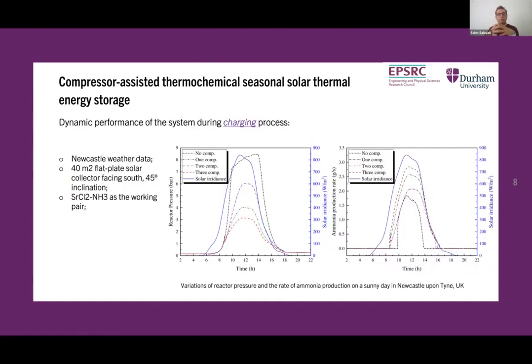Here, the dynamic performance of the system during the charging and discharging process has been simulated using the working pair of strontium chloride and ammonia, and using real weather data from Newcastle in the UK. To model the whole system, we integrated a domestic space heating demand model, the compressor model, and also a model for a 40 square meter flat plate solar collector facing south, tilted 45 degrees.